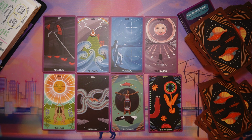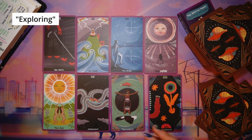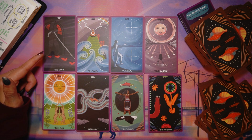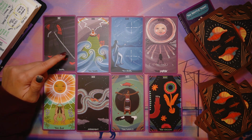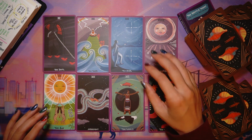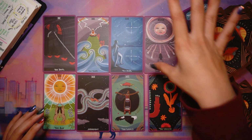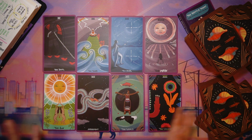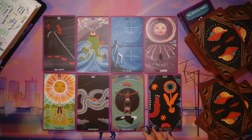Another word I came up with was exploring. A lot of these cards feel like exploring new themes, new energies, new ideas, new ways of being and living. So like the Devil, exploring something that we previously thought was taboo, exploring what it feels like to be chained, exploring what it's like to hold on to the chain. The Star, the Moon is exploring, looking forward into this open space, this expanse of the unknown. Judgment, again, is exploring a new way of being and living that we didn't know before. So yeah, renewal and exploring were the two words I came up with.